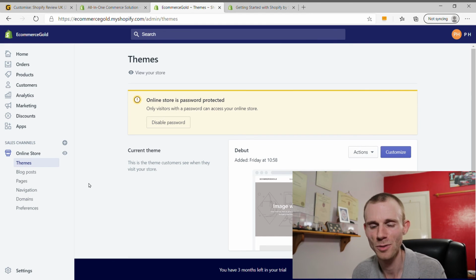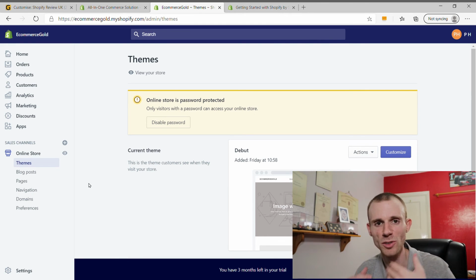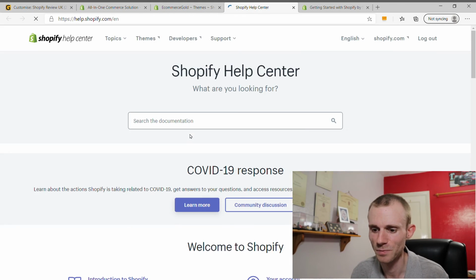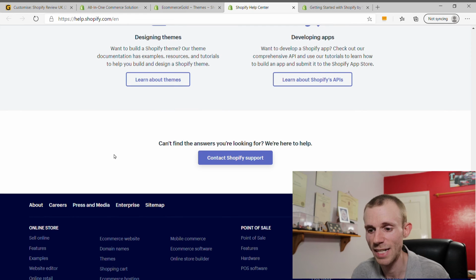Now, a lot of platforms will have a live chat icon or something that enables you to quickly and easily contact the support team in your dashboard. Unfortunately, Shopify don't do that. And to contact Shopify support, what you need to do is click on this icon at the top, go to the Shopify Help Center, scroll down to the bottom, scroll past all the documentation.